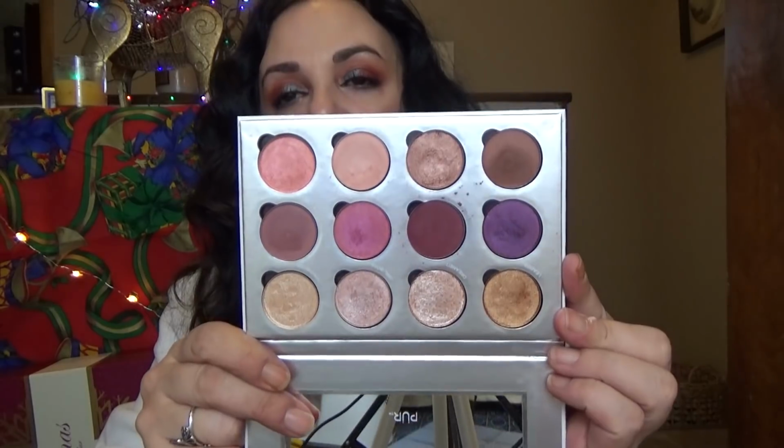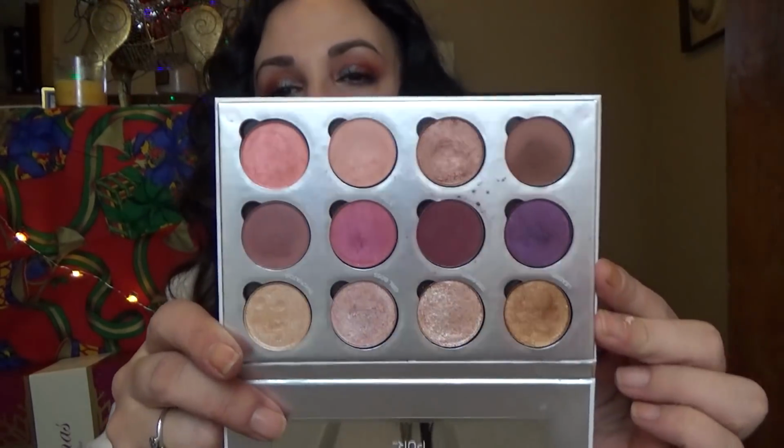Here's one that I actually hunted down and purchased because I thought it was absolutely gorgeous. This is the Pure. I love Pure shadows, as you can see, because I have a lot in my collection. This is the Pure Visionary palette. I liked it because it had the textured little hearts on it. Their packaging is simple, albeit really, really pretty. Again, this color story is my own. You can see I've been loving this one quite a bit.